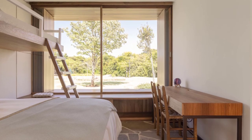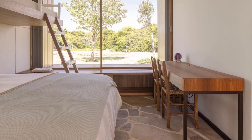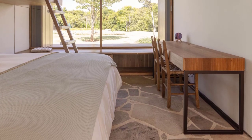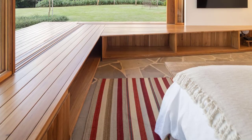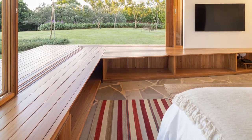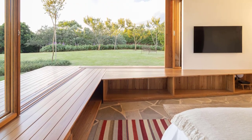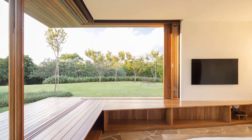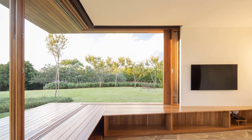The bedrooms feature general-purpose benches that double as private decks on the balconies, promoting further integration of the landscape and the interior. One can just sit and enjoy the sunset.